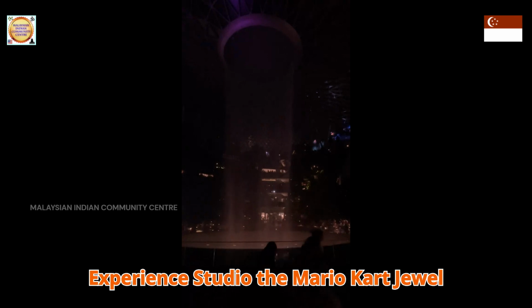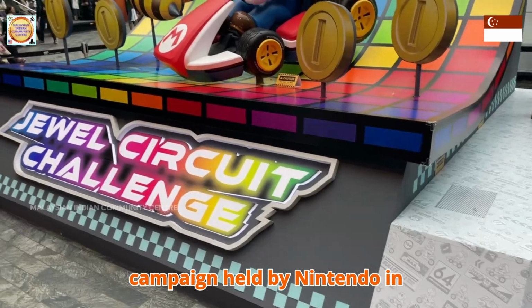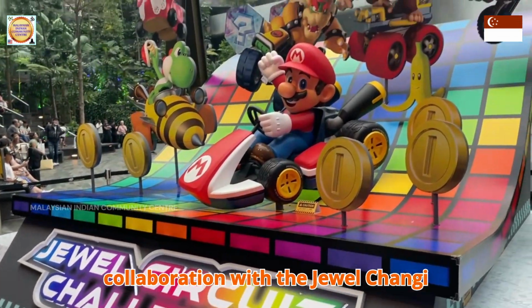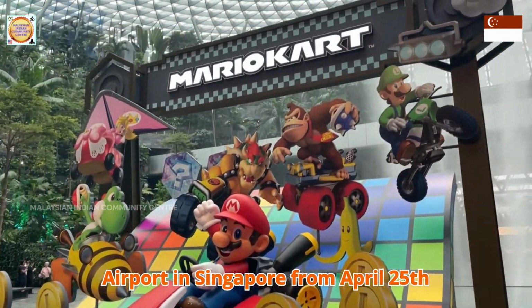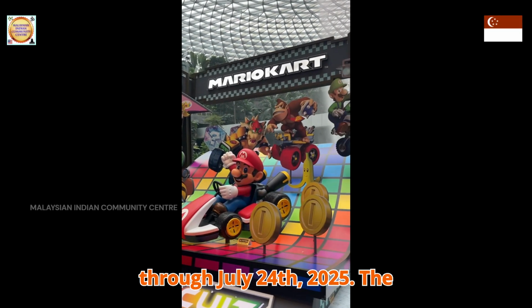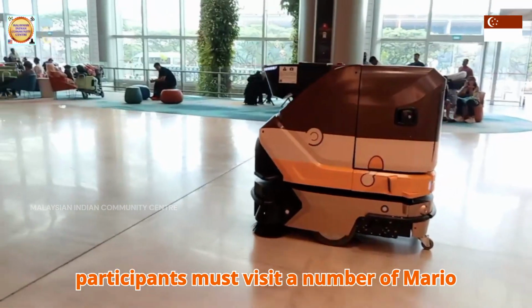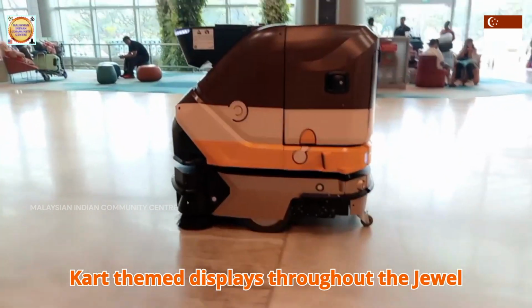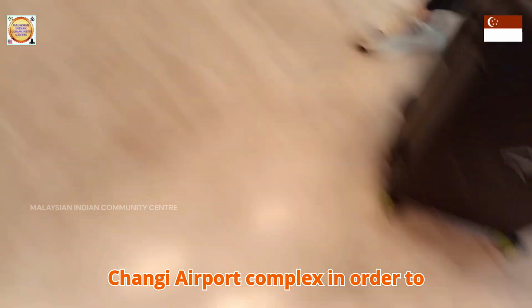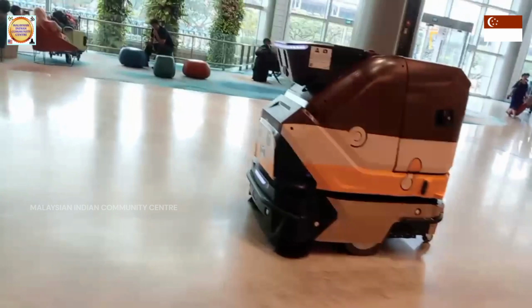Changi Experience Studio. The Mario Kart Dual Circuit Challenge is a promotional campaign held by Nintendo in collaboration with the Jewel Changi Airport in Singapore from April 25th through July 24th, 2025. The challenge is a stamp rally in which participants must visit a number of Mario Kart themed displays throughout the Jewel Changi Airport complex in order to collect 6 unique stamps on a designated stamp rally card.